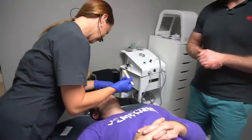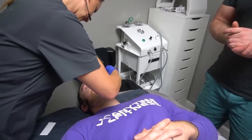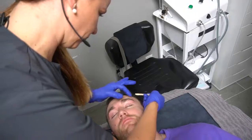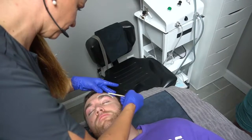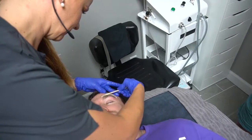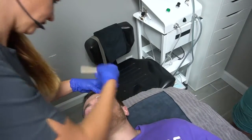Yep. And so, we're going to clean him up on the top now. So I don't go in too crazy. With the lady, I would take most of that off. But for the guys, we want to make it look very natural. Sometimes it does take a little while to get your wax on just right. Oh yeah, right in there now.